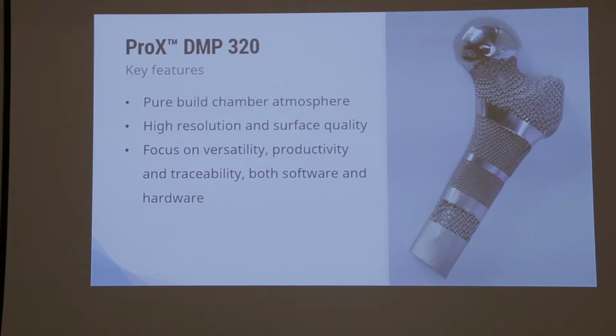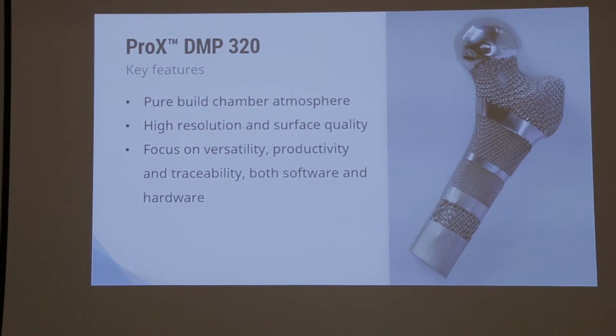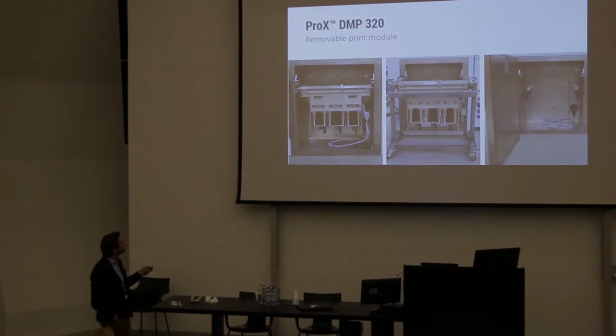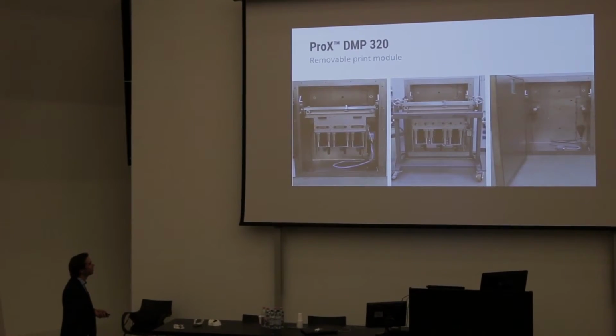This is mainly some key features that I want to tell you. The machine is optimized for volume manufacturing, for reliable supply chain, including some hardware and some software solutions to maintain traceability, such as the possibility to introduce unique device identifiers directly onto the implant in an automated way, but also flexibility. If you want to switch different materials on the same machine, or if you want to achieve a high turnover, one of the features that we have on our machines is a removable print module.